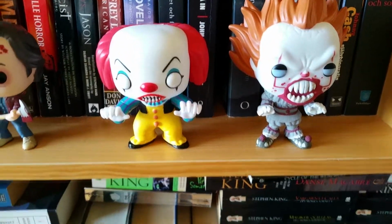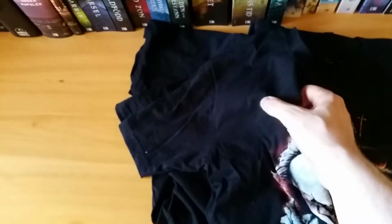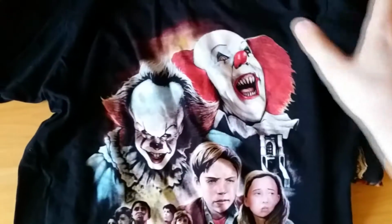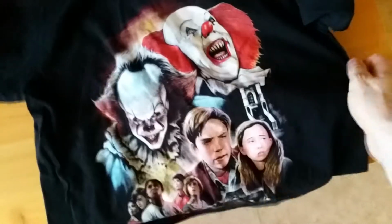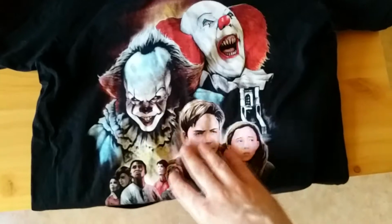So I've got a couple of t-shirts to share today. First up, I have not mentioned this in a video. This lovely It shirt, while we're on the subject of Pennywise. This was a gift from my dear friend Paul. It was my birthday recently.